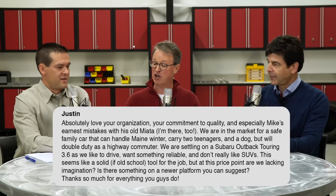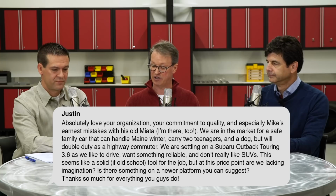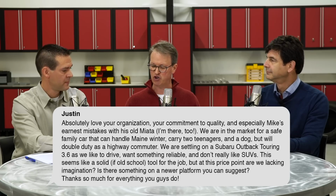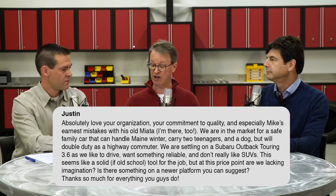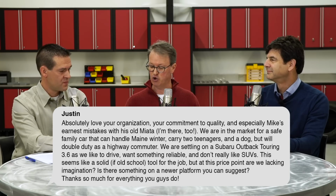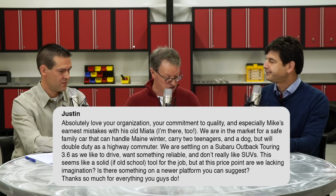So Justin also writes, we are in the market for a safe family car that can handle a Maine winter, carry 2 teenagers and a dog, but will double duty as a highway commuter. We're settling on a Subaru Outback Touring 3.6, as we like to drive, want something that's reliable, and don't really like SUVs. This seems like a solid, if old school, tool for the job, but at this price point, we are lacking imagination. Is there something on a newer platform that you can suggest? Thanks so much for everything you guys do.